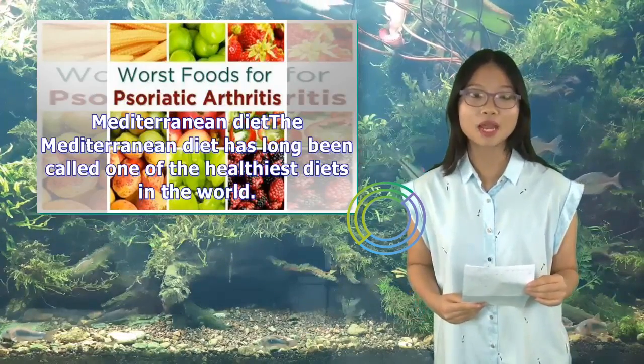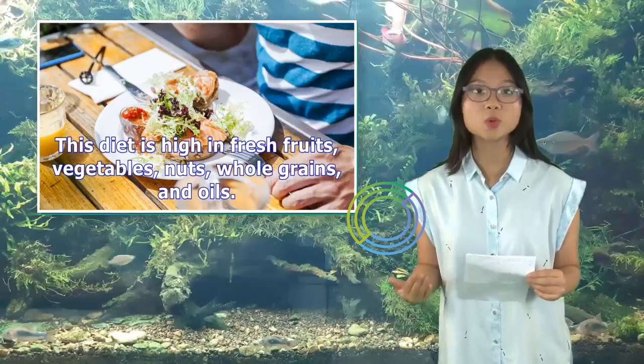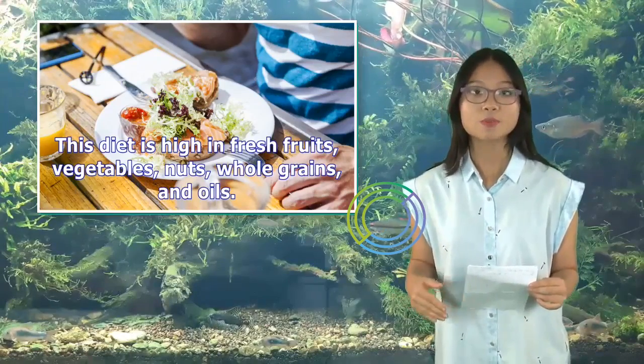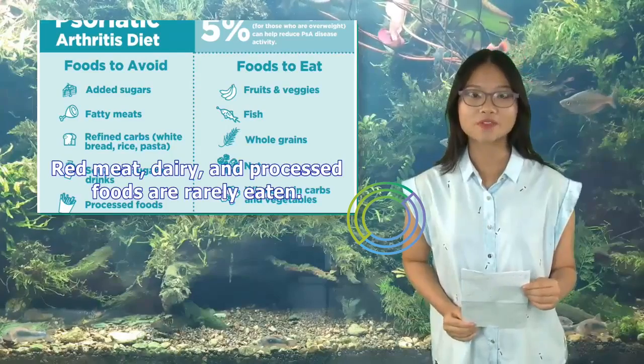Mediterranean diet. The Mediterranean diet has long been called one of the healthiest diets in the world. This diet is high in fresh fruits, vegetables, nuts, whole grains, and oils. Red meat, dairy, and processed foods are rarely eaten.